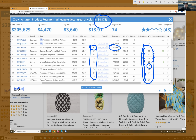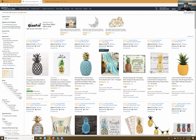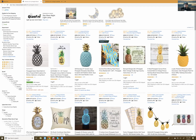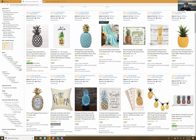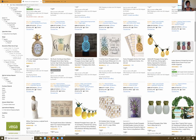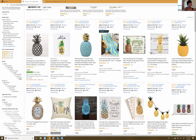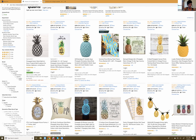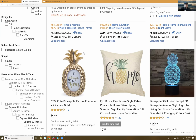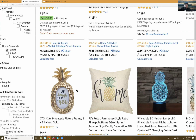So what would you do if you found this keyword using Black Box? I would just start looking at some of these and figuring out maybe something that I could sell. There's all kinds of different things, but pick one. What's something that you think you could sell? Let's do the picture frame on the left side, the gold picture frame. Oh, it keeps moving. This one right here? Yeah. That picture frame right there. Okay, so pineapple picture frame.